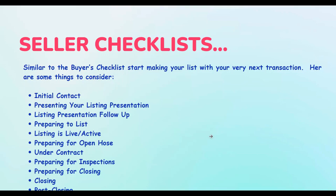There was a step that I kept missing when I first started creating my checklists. I can't remember specifically now, but it was just something really silly and minute, and I still put it in my checklist because I kept forgetting it.